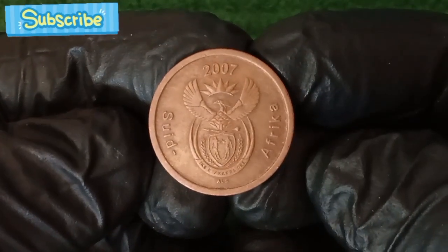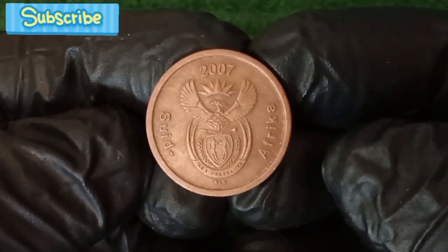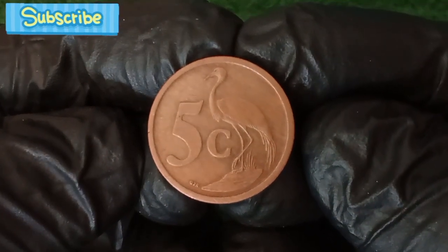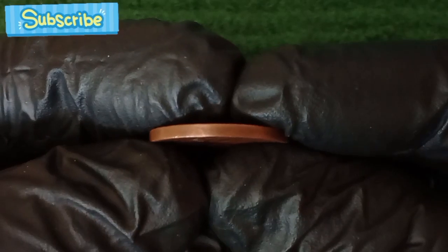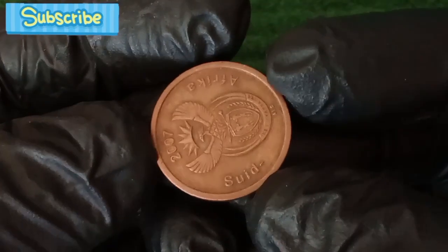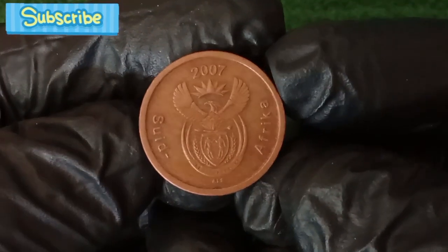How to identify a valuable coin? Think you might have one of these treasures lying around? Here's what to look for.